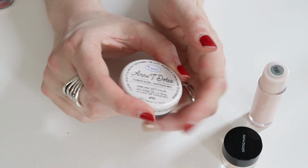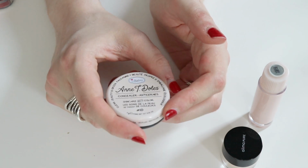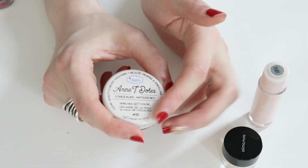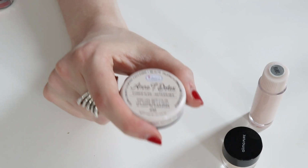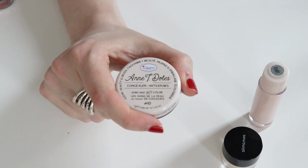Same thing kind of with this one here. This is from The Balm. This is their Antidotes Concealer. Yeah, I had this in my everyday makeup drawer to use. I have the shade number 10 in this, by the way, and I had the shade 1 in the Lauren Conrad. I feel like I just haven't been reaching for this enough to really decide one way or another on this, so I think I'm gonna hold on to this a bit longer.